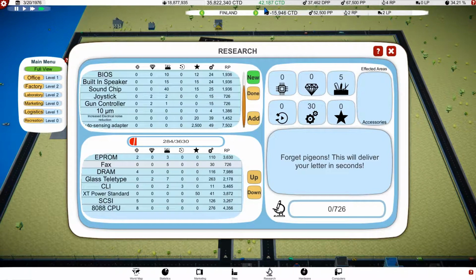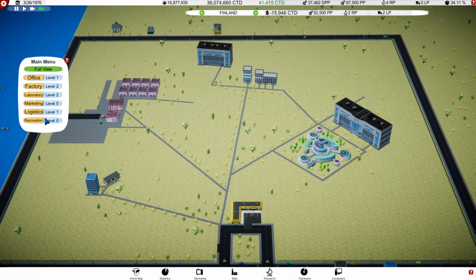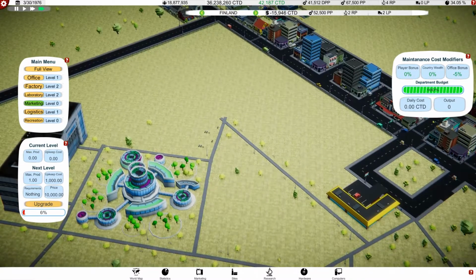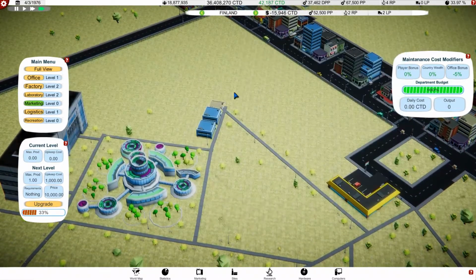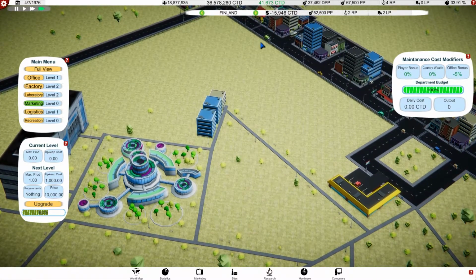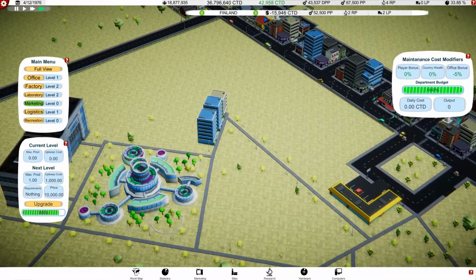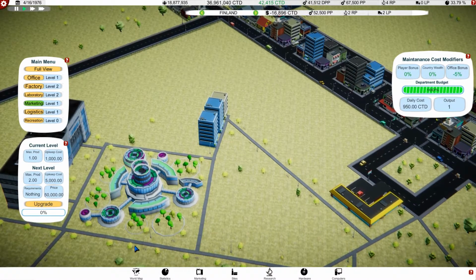And right now we're making about 43 grand a month. That's a lot less than I was hoping for, but let's go ahead and upgrade our marketing office. Okay, we've got to wait for our marketing office to be built. That will drop us down to around $31,000 a month that we'll be making. Your building upgrade has completed.